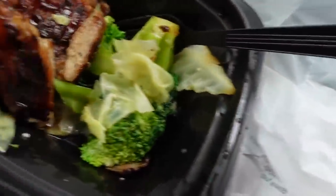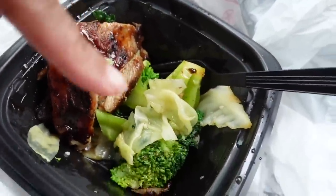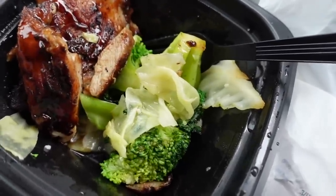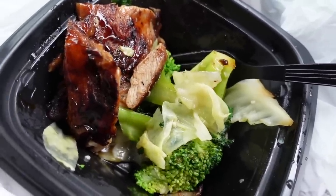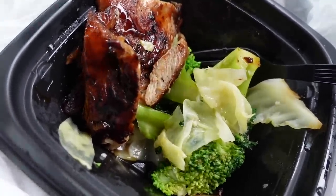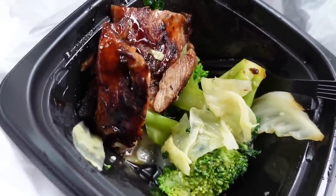I literally have eaten more than half of it, but this is what it looks like. That's the grilled chicken. Then these are the super greens, which are broccoli, cabbage, kale, and I think green beans also. But yeah, it's really good, really light. Just get the bowl size so you're not super, super full. You're just satisfied.